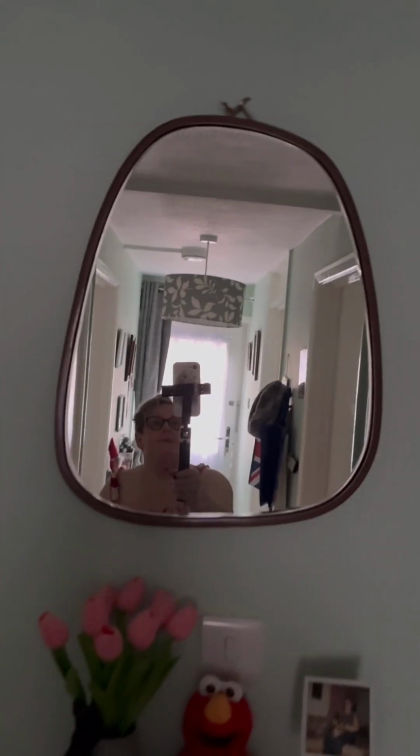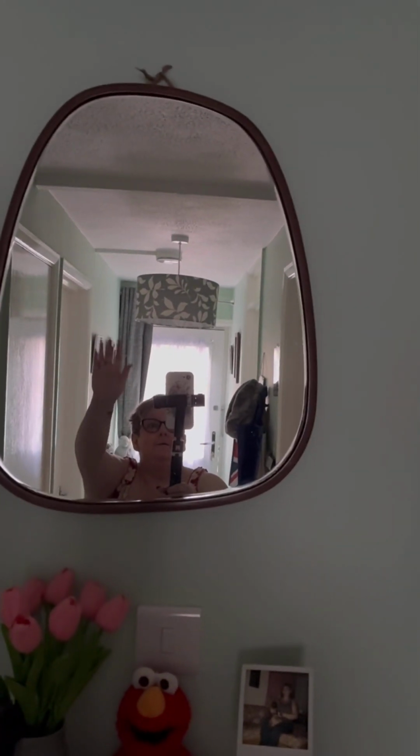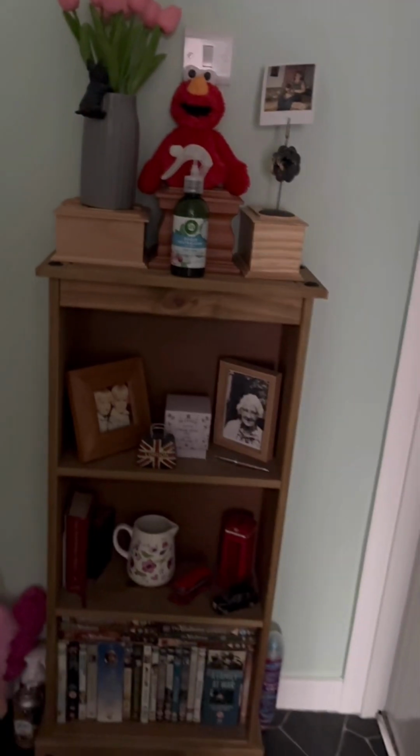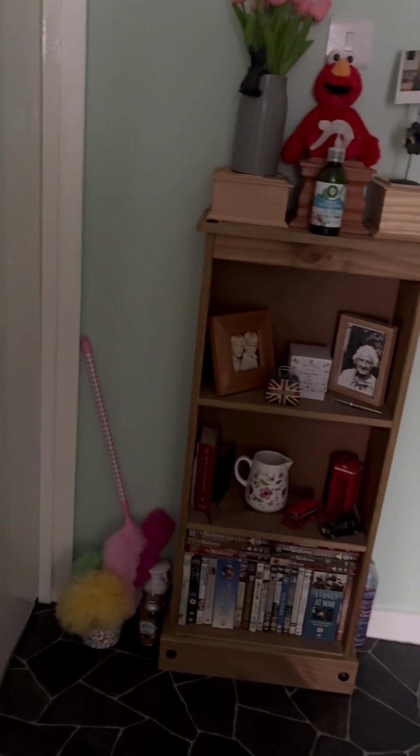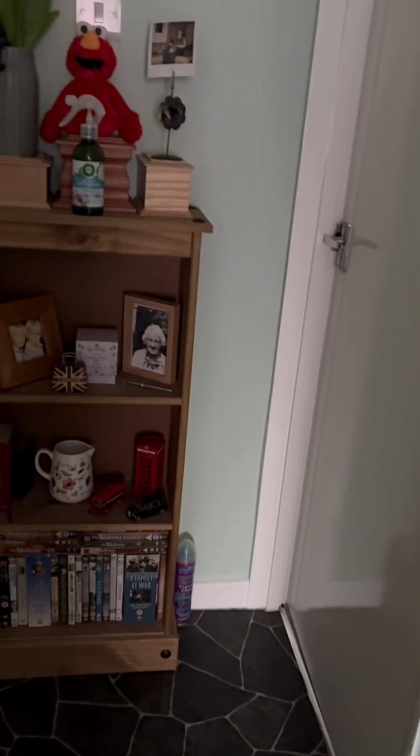So yeah, there's the mirror. I think you've seen these, haven't you? Because I dusted them. Hello, I'm in my nightie. And then the stuff on the bookcase thingy. Oh, there's all my feather dusters there, freshness.